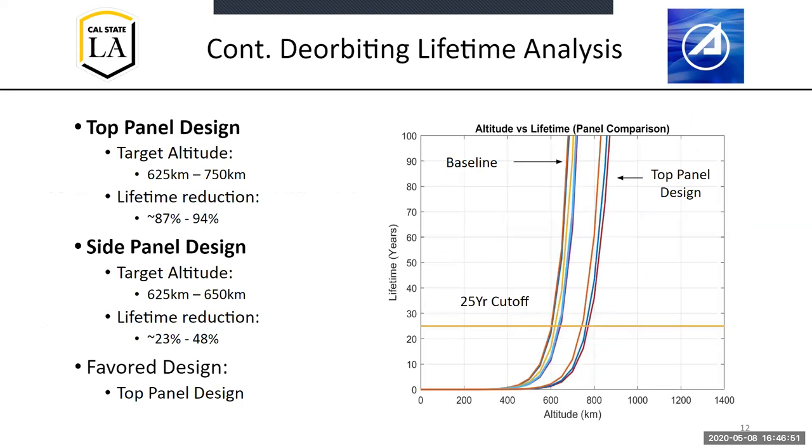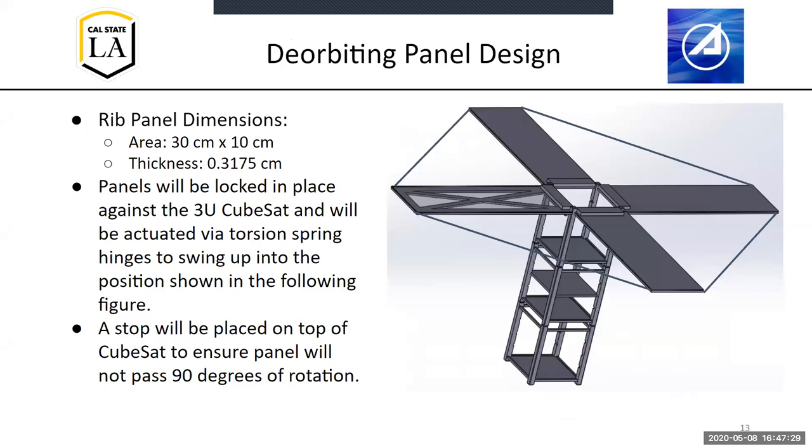With this in mind, we decided to go with a panel design. There were two different panel designs that we were considering, the side panel design or a top panel design with the sheet expanding from panel to panel. As you can see, the side panel design and the baseline curves are nearly identical. However, the top panel design allows for the captured debris to be captured at an additional 175 kilometers higher than no deorbiting mechanism or a side panel design. It also provides an 87 to 94% lifetime reduction for the debris. Next slide. I will now pass it over to Jesus.